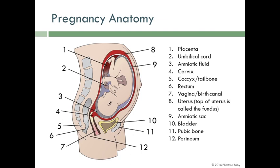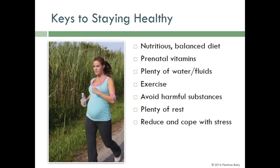The bladder lies right in front of that baby's head, which explains a lot of those sudden urges to use the bathroom. At the end of your pregnancy, there are lots of different things you can do to try to maintain your health, such as eating a balanced diet, continuing to take your prenatal vitamins, drinking plenty of water, some mild exercise, plenty of rest, and try to stay as stress-free as possible.